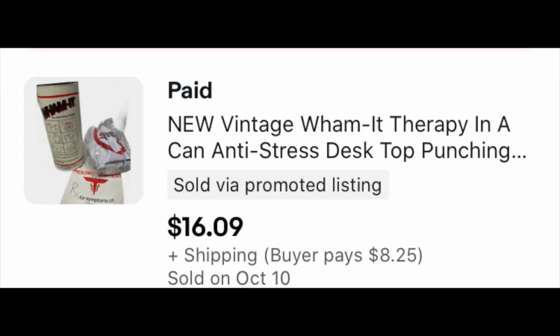Wham-O Stress Toy. This one is actually a smaller version that sits on your desk. This is a vintage piece. I picked this up at a garage sale this summer. I think we paid 50 cents for it. It's new and sealed. I knew it would be a gag gift for somebody, and it ended up selling. So $16.09 plus shipping on that.